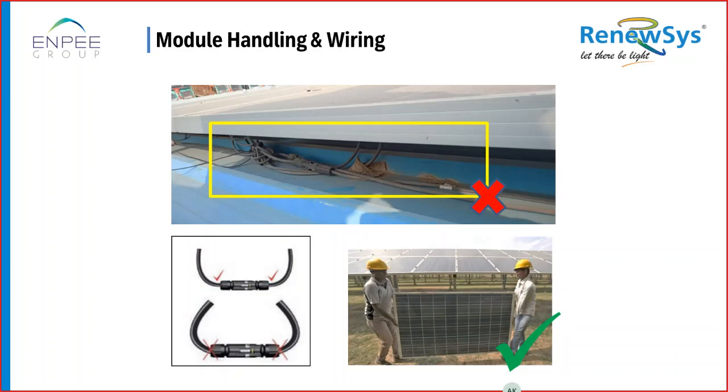In some of the installations we saw, cables, MC4 connectors or MC4 compatible connectors were left on the roof. Water may seep in if we keep them for a longer duration. This cable should be tied to the frame. Of course, you can use the leftover mounting holes to tie these cables. And always the cable should be bent with 2D radius. If suppose the cable you are using is 4 square mm, then the radius should be 8 mm. And always a module should be handled by 2 persons.